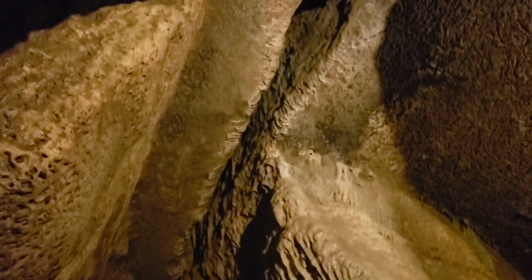Alrighty, so earlier I told you guys about the Stewartville layer. I mentioned how it had all these holes and pockmarks and it kind of looked like Swiss cheese a little bit. And if we look up here, we can see a really good example of those holes and pockmarks.